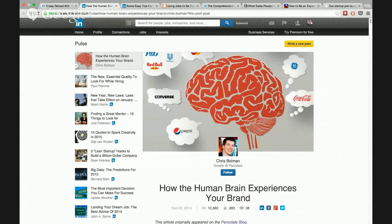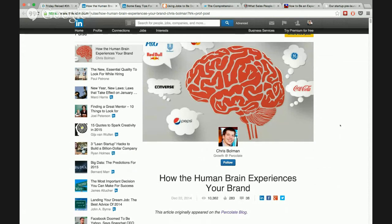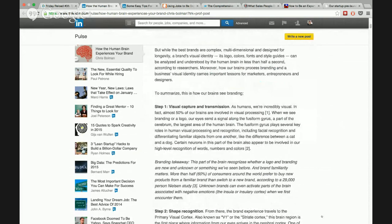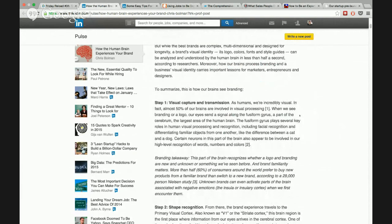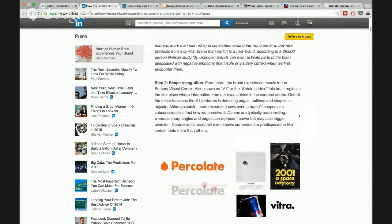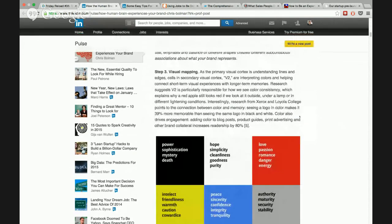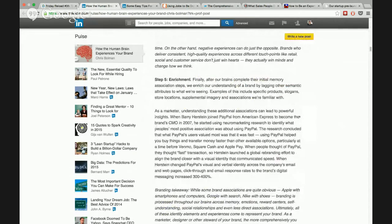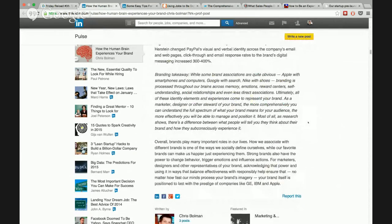This is an awesome post. I really like this. Basically, it covers the scientific aspect of how we receive brands. So I really say it's worth checking out and reading. Step 1 is the visual capture and transmission. Step 2 is shape recognition. Step 3 is visual mapping. Step 4 is memory matching. And then step 5 is enrichment. And there's tons of little science sprinkled throughout this one.